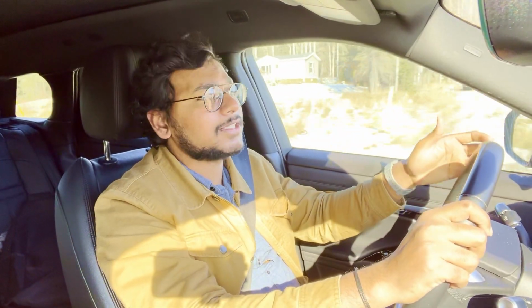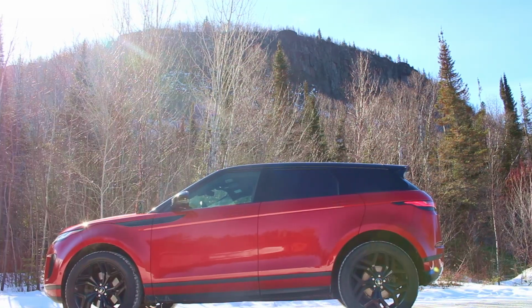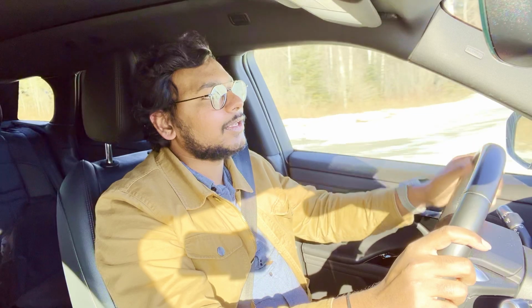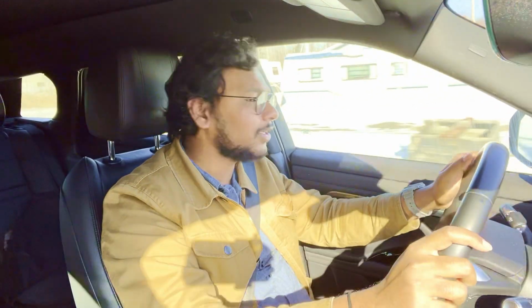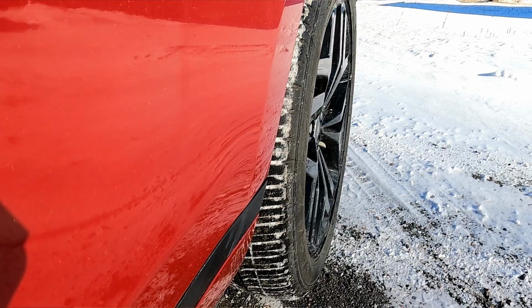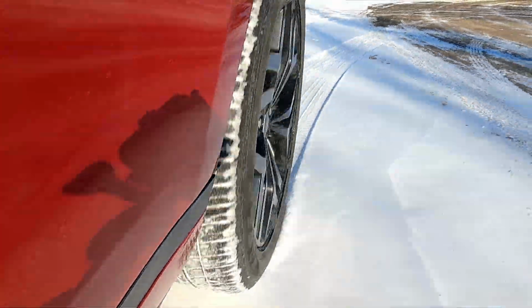And the brakes are really good on this. This particular Evoque weighs around 4100 pounds, and the brakes on this really hold their weight. Like, let's try to do a quick stop on this road and see, there's no one else. So see, that is a pretty aggressive stop, and that's what you need on a big vehicle like this.